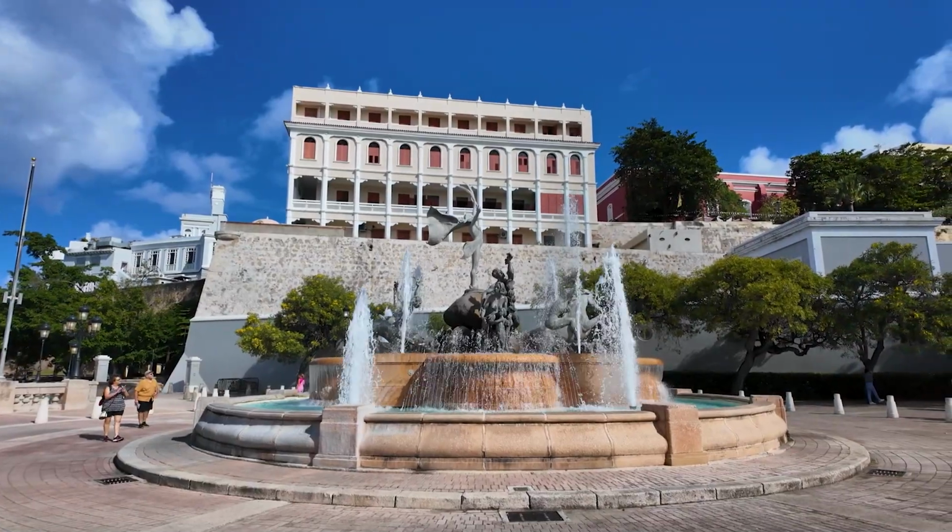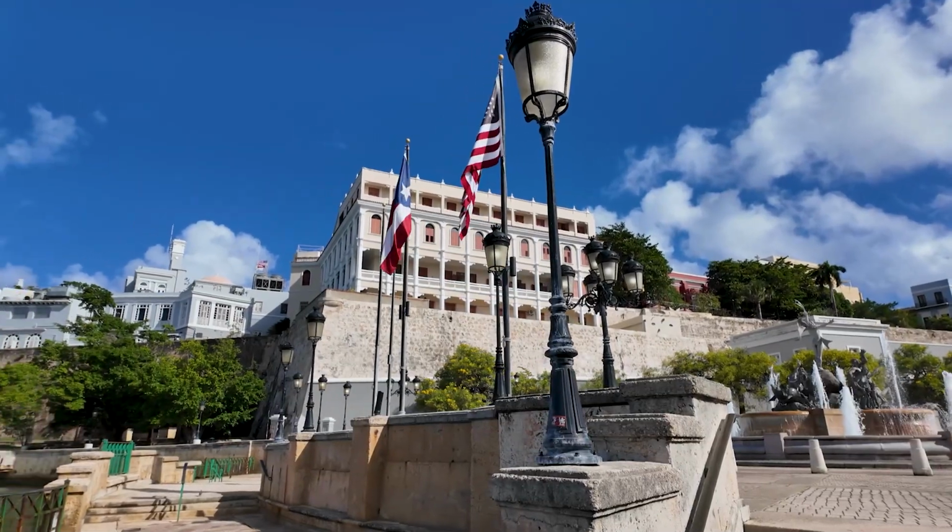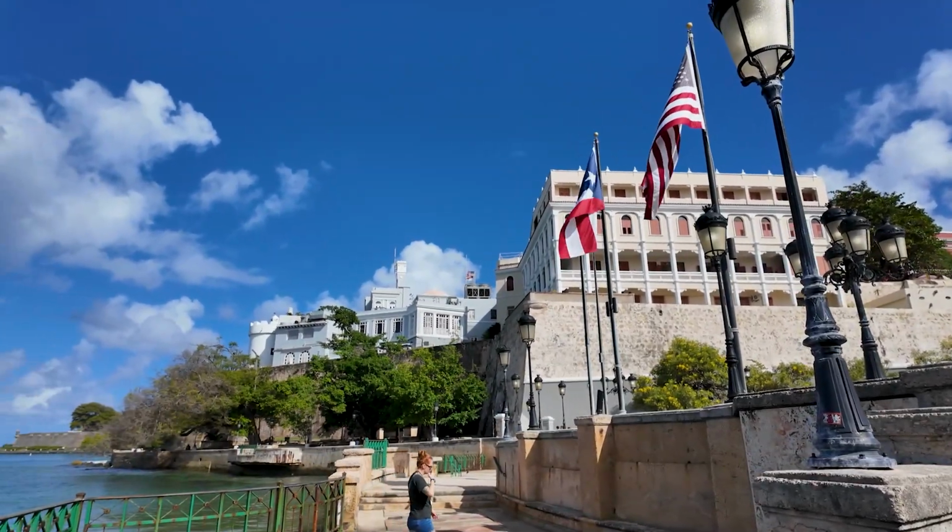This sculpture fountain is found at the waterfront end of Paseo de la Princesa and celebrates the 500th anniversary of Spain's discovery of the New World. We are on the Paseo de la Princesa, which is basically a waterfront paved walking way all the way around the fort. And last time we did this, we didn't realize how long it was.